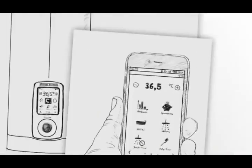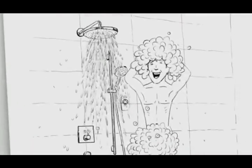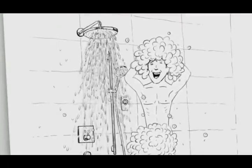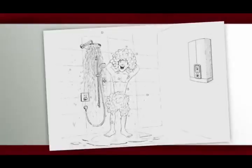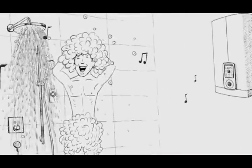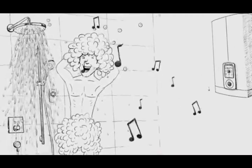In contrast to systems that store hot water, with an instantaneous water heater you won't run out of hot water, even if you take your time in the shower. The fact that our instantaneous water heaters not only heat up your water but also brighten your day with a little music just goes to show that we've never been lacking in imagination when it comes to product development.